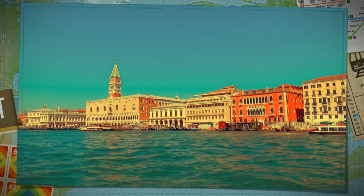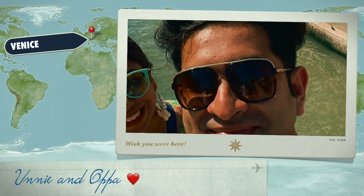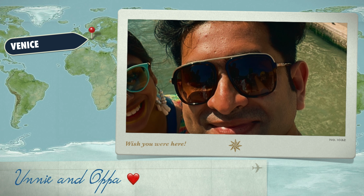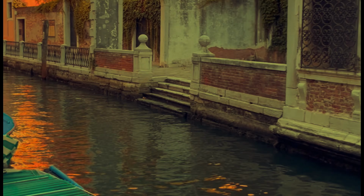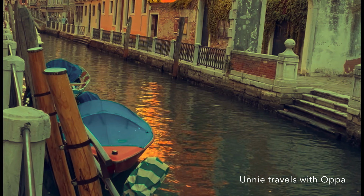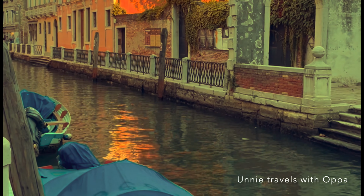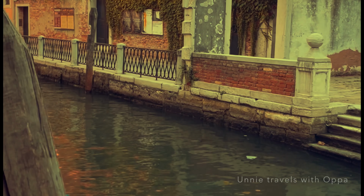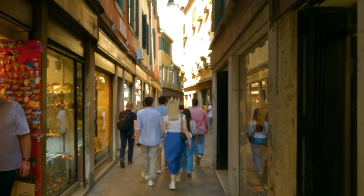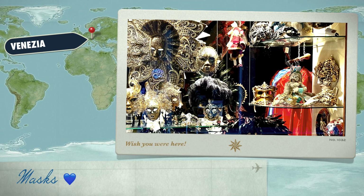Although the gondola ride was nice and pleasant, we would highly recommend doing a walking tour in Venice. Make sure you carry comfortable shoes because you'll be walking all day long. We absolutely loved walking through the alleys of Venice, and it was one of the best experiences of my trip. Don't forget to buy some unique masks from Venice.